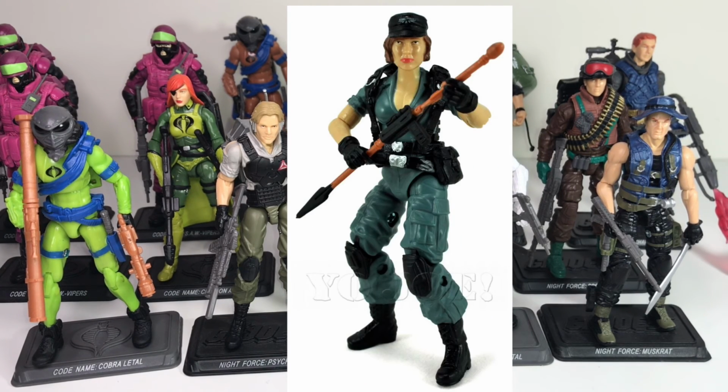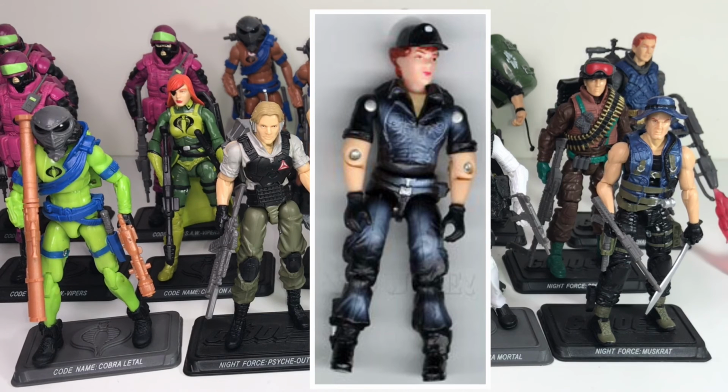Speaking of Lady J, there was also a Night Force Lady J released that year. You could get her on a kind of vintage style card. So this was based on the Night Force Lady J that was released in 1997. Now, she wasn't really called Night Force Lady J back then. She was just Lady J version 2. She had kind of like a gray outfit instead of a green outfit. So that's what that figure was based on.